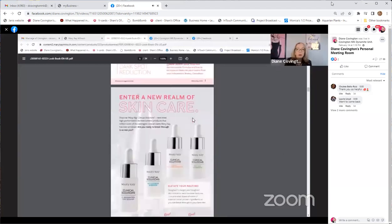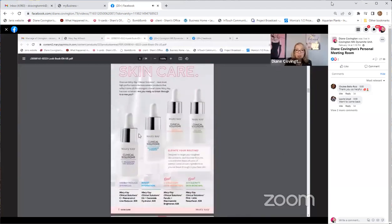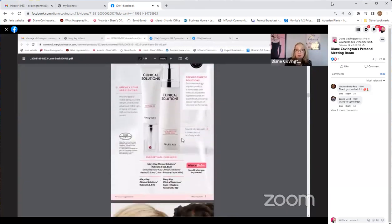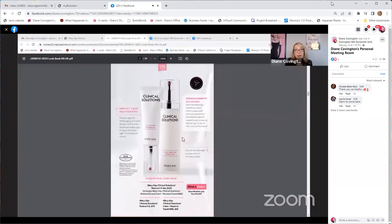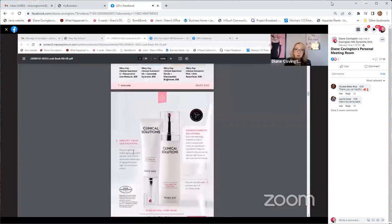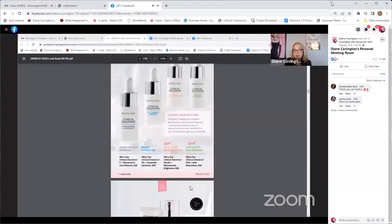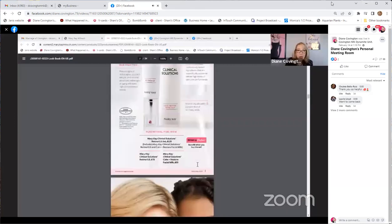Okay, so let's keep looking through the lookbook. So you've got great things right here. It explains how to elevate your routine, what they do. It makes it simple for your clients. And a whole page is dedicated to the retinol 0.5 as well. And you might even offer your clients a special, like if they purchase the Clinical Solutions, they could get a booster at half off on the same day. You know what I'm saying? Or something like that. I'm just throwing that out as a possibility. Okay, so let's keep going.